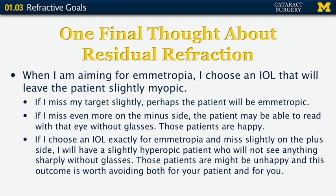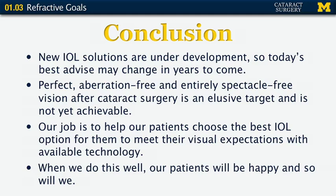But if I choose a lens exactly for emmetropia and miss slightly on the hyperopic side, I will have a patient who is slightly hyperopic, and that eye will not see anything sharply without spectacles. Those are patients who often become very unhappy after surgery. And my advice is that we should avoid this as much as we can to help both the patient and ourselves. Now, new intraocular lens solutions are under development.